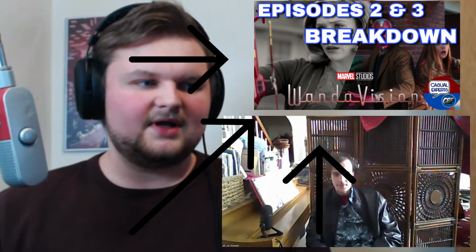But what I find interesting is that in the comics, Scarlet Witch's powers were based off of hexes, technically, which was some weird magic thing. So I think that's just kind of an Easter egg or a nod to that.